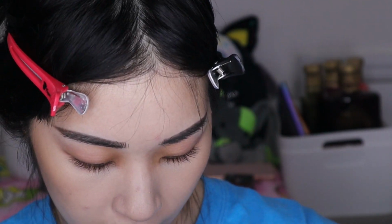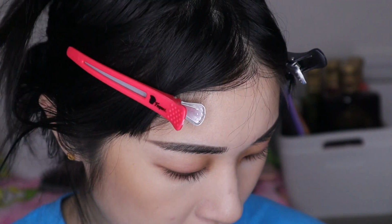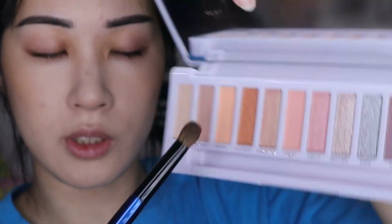Okay, let's move on to the eyes. So as you can tell, this palette is, I mean, it's here and it exists. It's actually a really big deal in Asia. A lot of people in Asia really like it, probably because of how soft it is. So we're just gonna mess around. I don't really think I'm gonna produce anything revolutionary. So I'm gonna start with Virtual, which is right here.